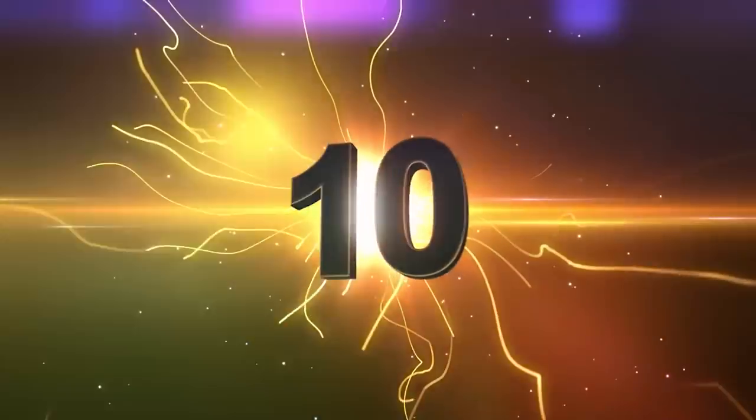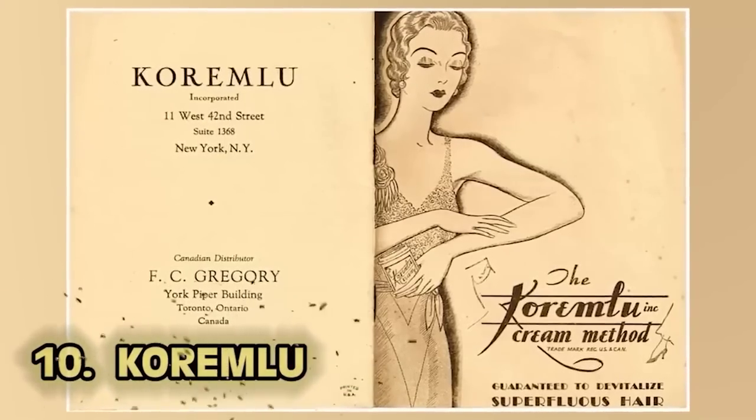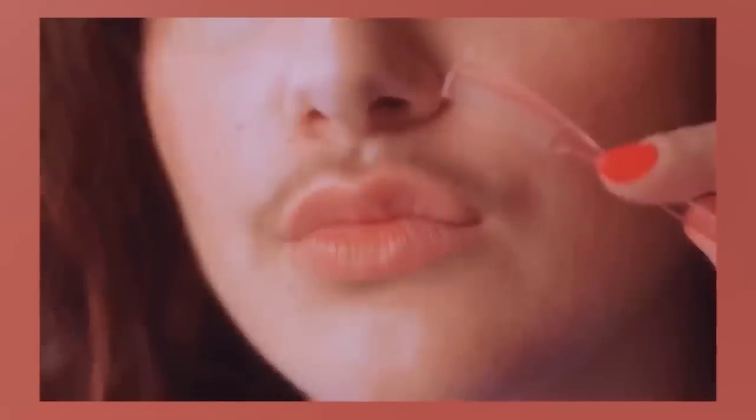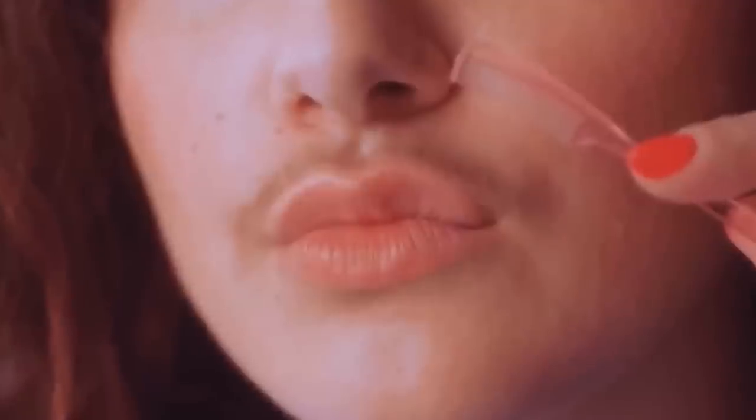Yeah. Kicking off the list at number 10, Kremlu. It's the 1930s, you're looking for a way to get rid of those upper limb hairs. Well, Kremlu promises to have your back. They actually promise to have your armpits as well. Yeah, armpit hair and upper lip hair. Gone, for good you say? Wow, that sounds absolutely lovely.